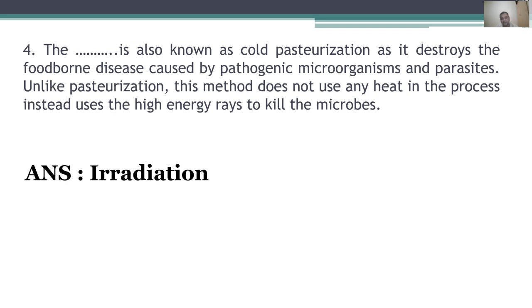Irradiation is also known as cold pasteurization. So cold pasteurization is also known as irradiation. Irradiation is the process that helps to destroy the foodborne disease caused by pathogenic microorganisms and parasites.